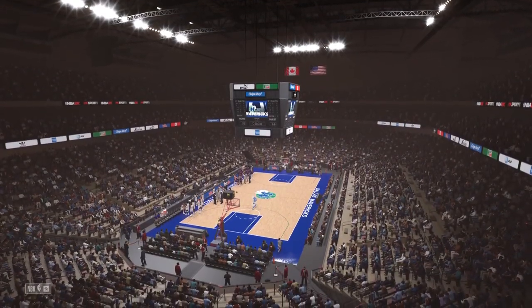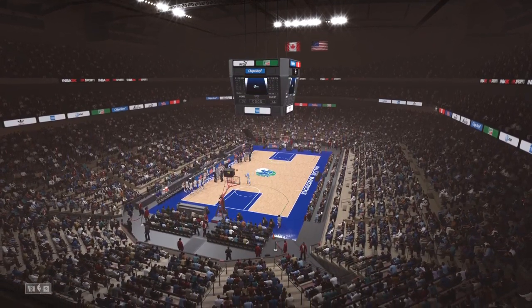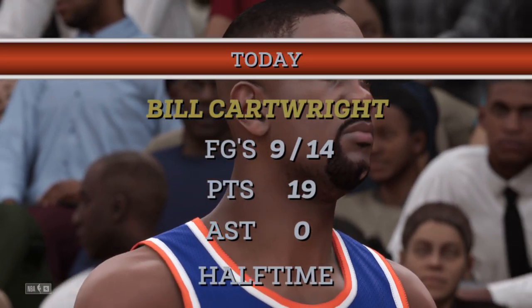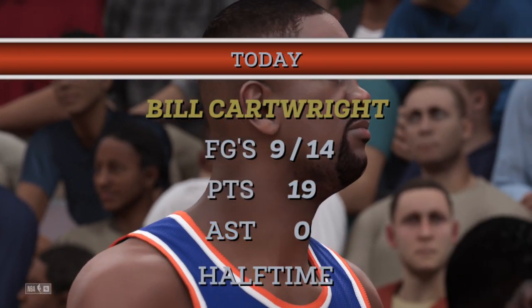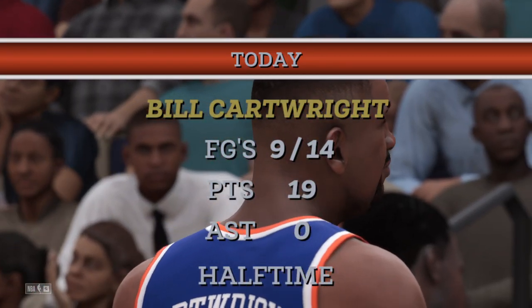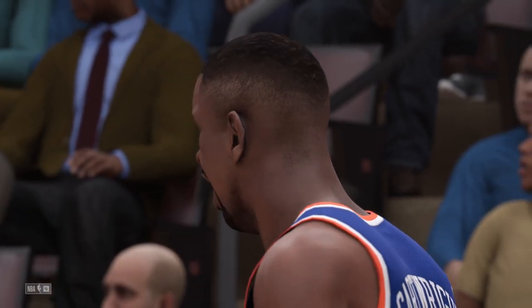And after a very lopsided first half, we'll see if things play out a little more evenly here in the second. Bill Cartwright with a strong contribution so far in this one. I thought he played some bully ball in that first half, punishing them in the low post. And we'll see if the defense adjusts. They may have to double him, which would really open up things for the rest of his team.